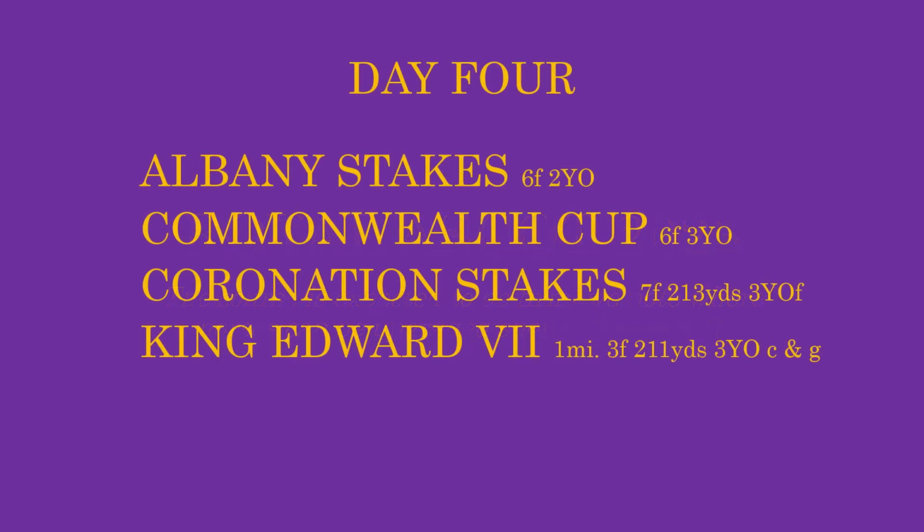So for day 4, we're going to look at the Albany Stakes, which is a 6 furlong sprint for 2-year-olds. The Commonwealth Cup, which is a 6 furlong sprint for 3-year-olds. The Coronation Stakes, which is 7 furlongs, 213 yards, or approximately a mile, for 3-year-old fillies. And the King Edward VII Stakes, which is a mile, 3 furlongs, and 211 yards, or roughly a mile and a half, for 3-year-old colts and geldings.